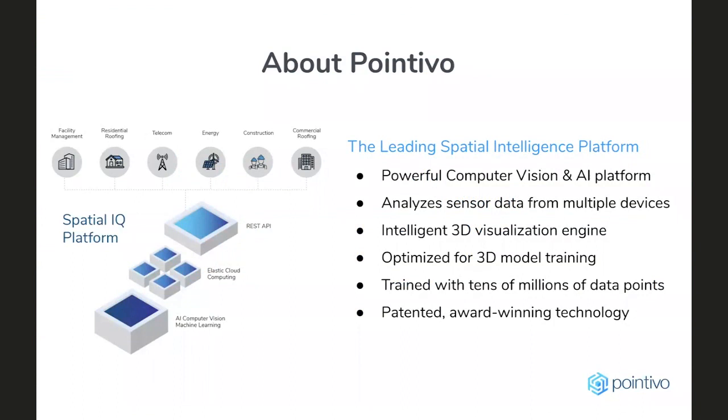So our Spatial IQ platform is a cloud-based software platform that analyzes sensor data from common capture methods. So that can be anything from manned aerial imagery to drone data, mobile devices, thermal imaging, so any kind of sensor, any kind of capture device.